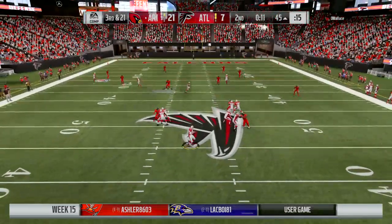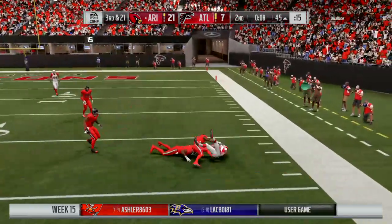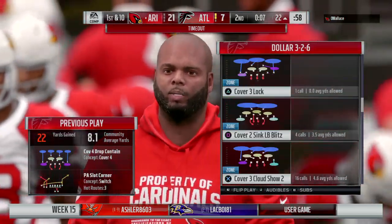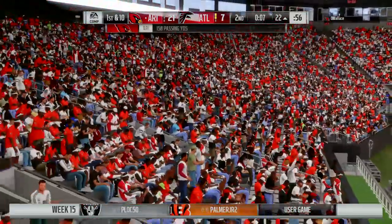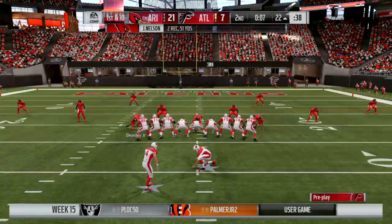Third and long here for Rosen. And Nelson's got it here right side. And he'll get this one down near the 20-yard line, just shy of the 20. Now a timeout. 7 seconds left in the first half.